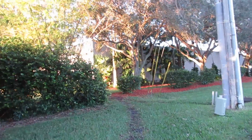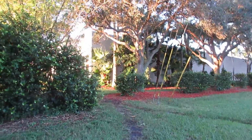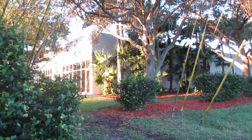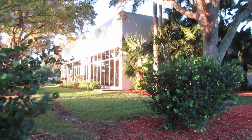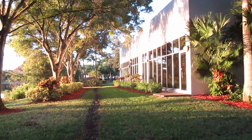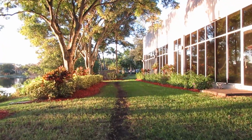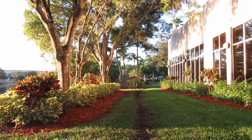Okay, I am leaving the sidewalk. I'm going to go down this little beaten path here. This is sort of like the back way to get to the fitness center. We generally walk around the long way just to put in the miles and the steps. But you can see the little beaten path here. And this is the east side of the fitness center.